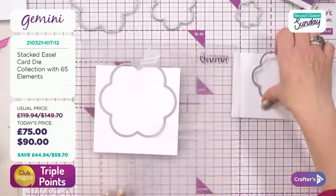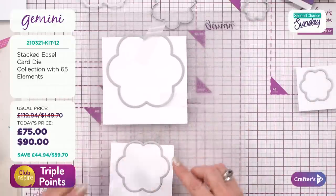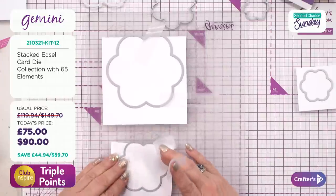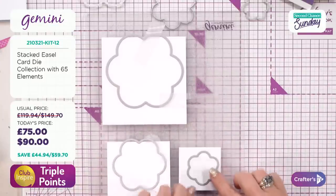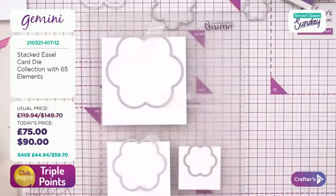So I'm going to hold that down with a bit of tape, both sides. We're going to do the same with the second one, so we're going to pop this on. Again, we're going to have that overhang just over the top. Get some more tape, tape this down. That one there, and then the same with the little one as well.